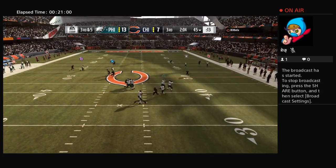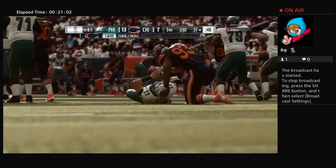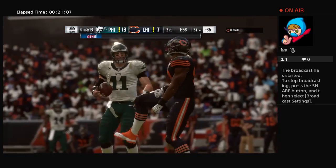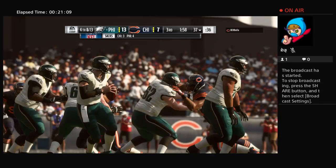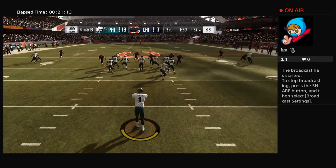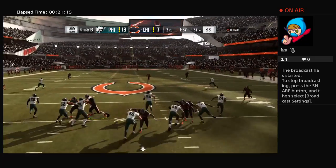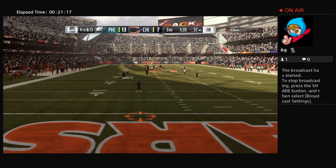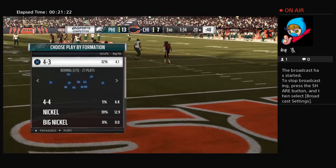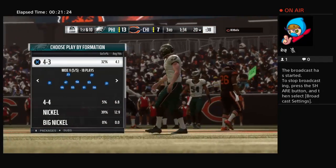Wentz, and he'll go down. The Bears get there for the sack. Sam Acho coming in to drop him for a loss of 8, and it'll be 4th down. The Eagles send out their punter now. And surprisingly, this is the first punt of the game for either team. And this will hit just beyond the goal line as it's into the end zone for a touchback.